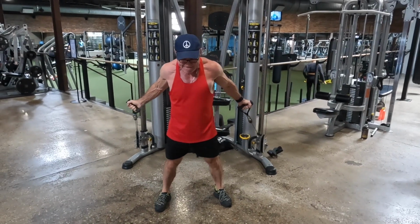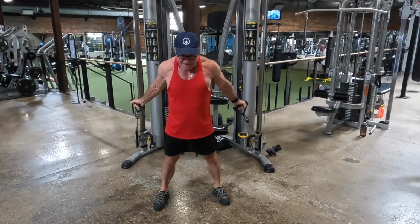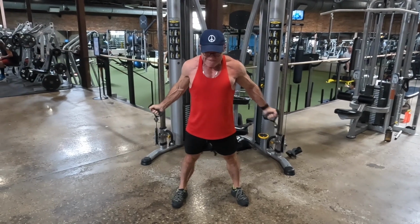to emphasize the upper pecs. And again, I'm working in the 10 to 12 rep range. And if you could do more here, that's good too. But I believe I got 12 good reps.